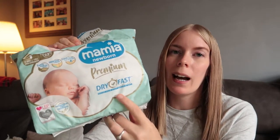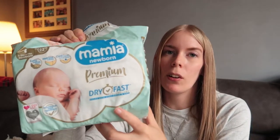These aren't the original, these are the premium ones that they have now. And it said it's got dry fast technology, so it helps skin stay fresh and dry for longer. So there's 5 different brands. I mean, 3 of them are supermarkets. The other 2 are a well-known brand, Pampers. So it will be good to see if the dearer ones, what you pay for, you do get better protection and less leaky nappies, and they do hold more and stay dry inside.